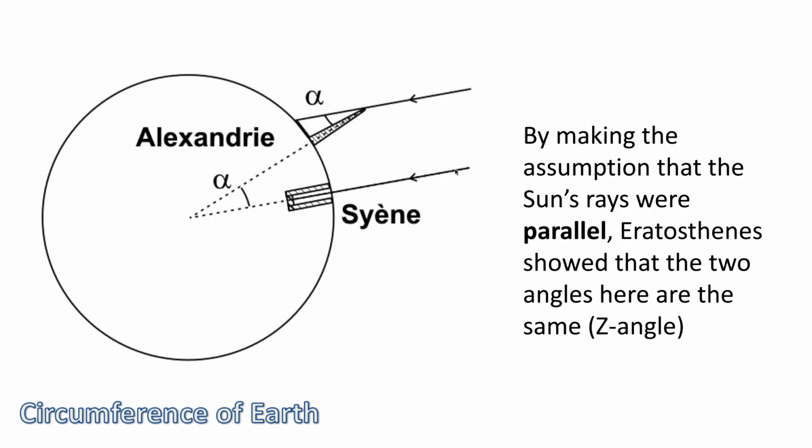He had light shining vertically in Syene, so straight down a well, and he had light casting a shadow in Alexandria. Now, if you look here, this is actually a Z angle from maths. I think they're not called Z angles anymore. They're called equivalent angles, or you can tell me. But there's a Z angle, and so if we know this angle right here, we know this angle right here. So we know the angular distance between Syene and Alexandria.